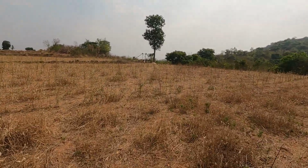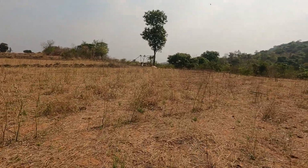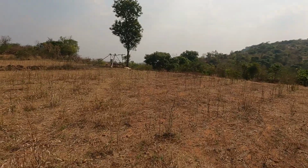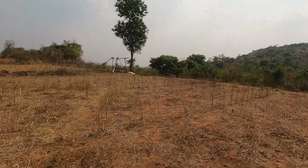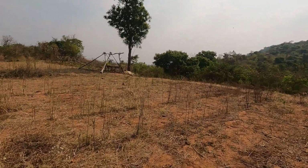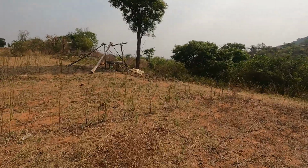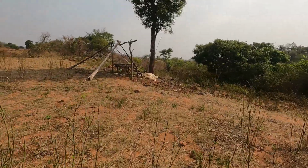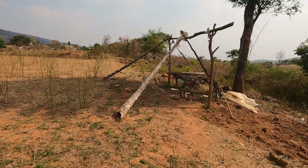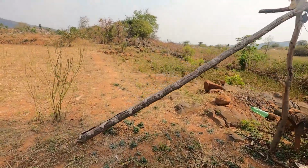So yeah, it's April 4th 2022. We are on our way to Kote Betta. Kote Betta means a hill with a fort. There's a tiny fort on top of that hill, like many of the hillocks around Bangalore. This also has a fort on top.